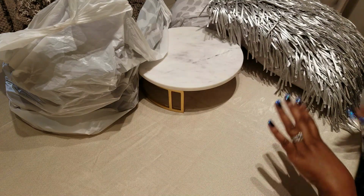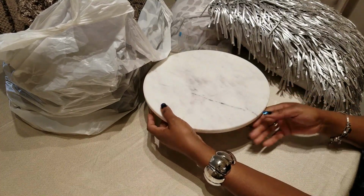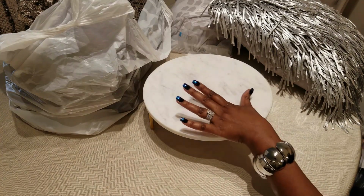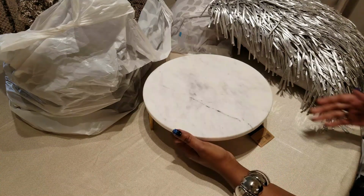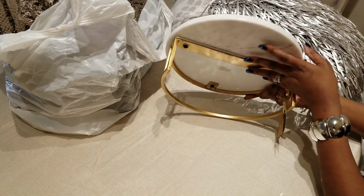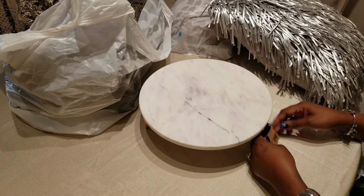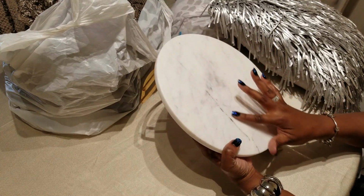And the next thing I'm going to talk about is this really pretty gold and marble pedestal stand. This golden marble pedestal stand can be used for so many different things. A cake stand, decor stand, it's just gorgeous. And I got this from Cost Plus World Market, and it's actually $29.99. It's so heavy.